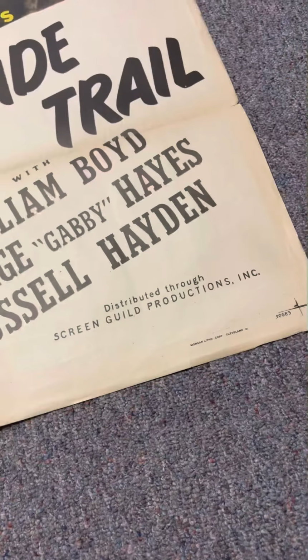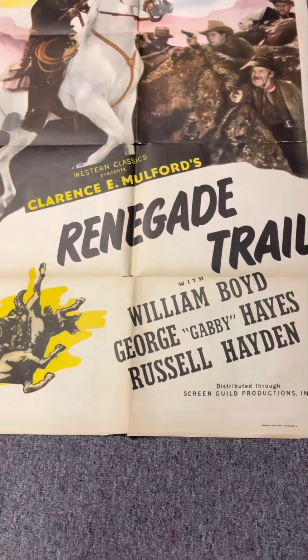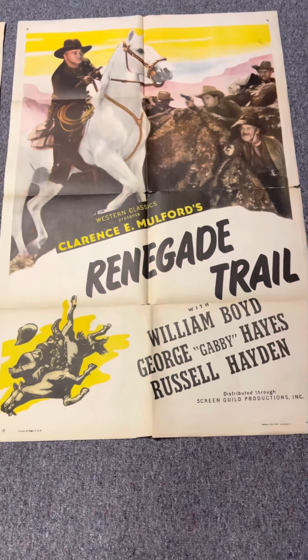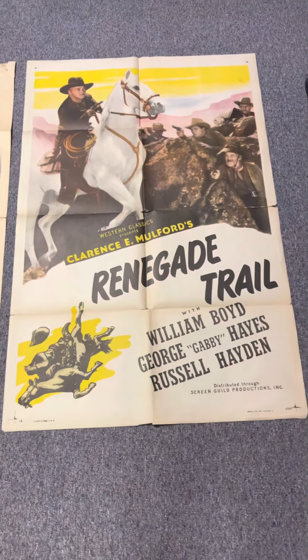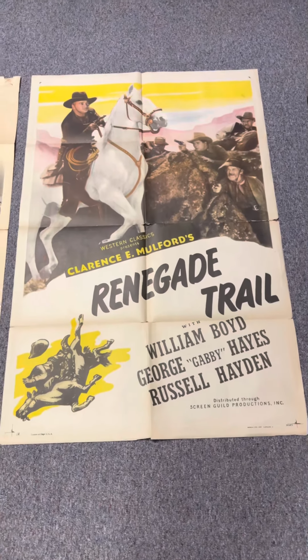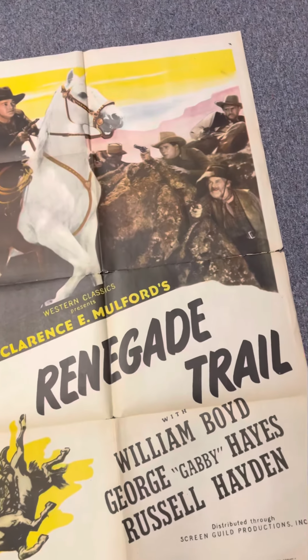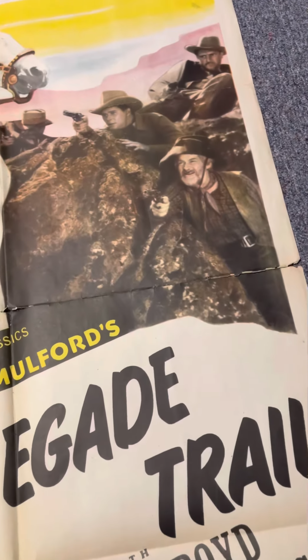Next, I have a couple of new one sheets. A lot of times the one sheets aren't in super shape, but even though they may have tears or whatever, they display really, really well. These are new ones. This is my only Hopalong Cassidy William Boyd one sheet, but I really like this because it's got my favorite sidekick, Gabby Hayes, a great picture of him.